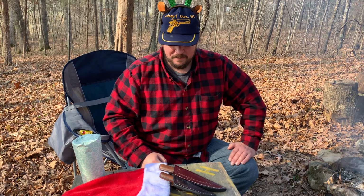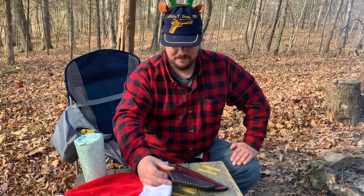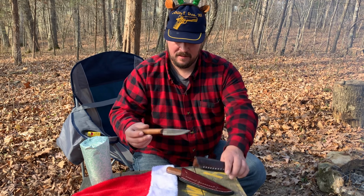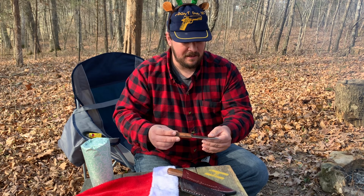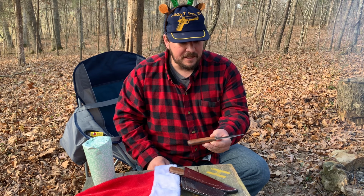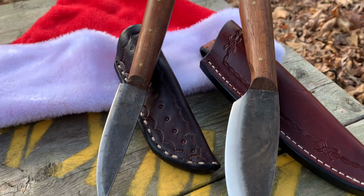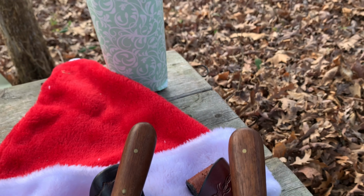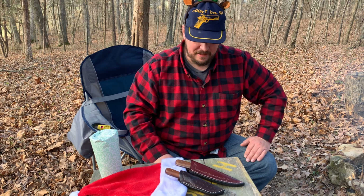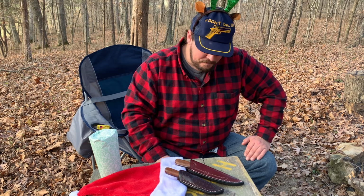For my mid-tier item, I went with this Jeff White knife. Jeff White makes these knives right here in Indiana, and he makes a variety of knives, and they start around the $40 mark and go up from there. This knife in particular has been with me all the way up to Alaska, where I filleted halibut and salmon with it. I've cut up a few deer down here with it. Really enjoy that knife. I carry it daily.